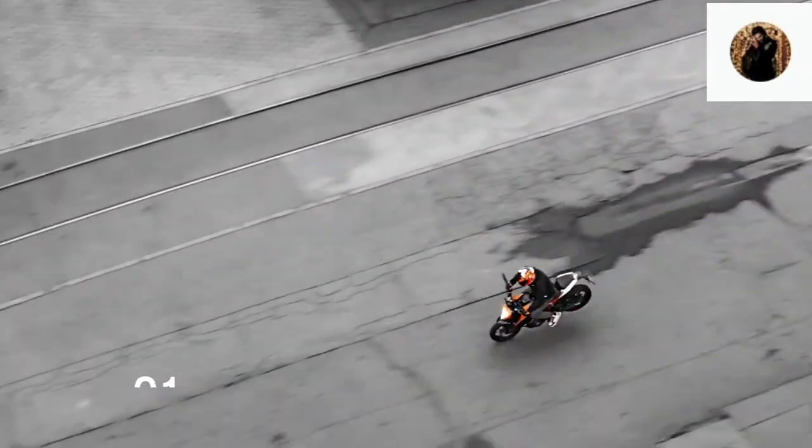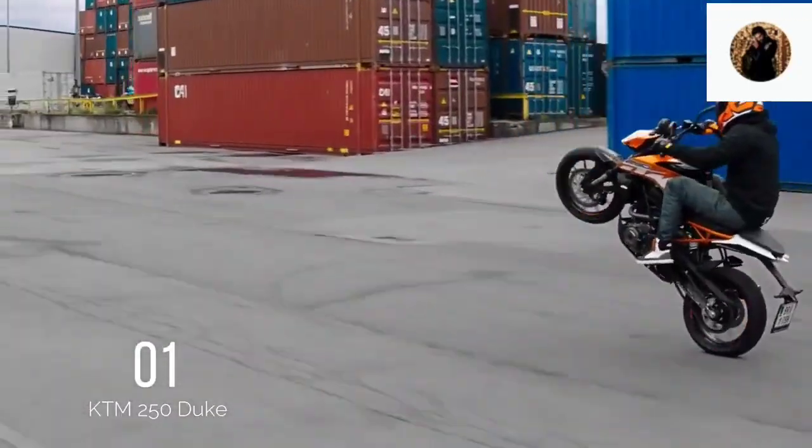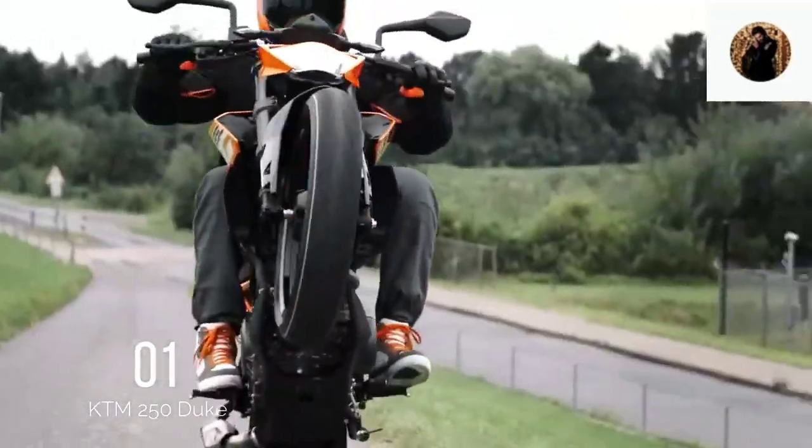1. KTM 250 Duke. The KTM 250 Duke is the undisputed king of aggression in the quarter-liter class. It shares much of its DNA and sharp angular trellis frame with its bigger sibling, the legendary 390 Duke.